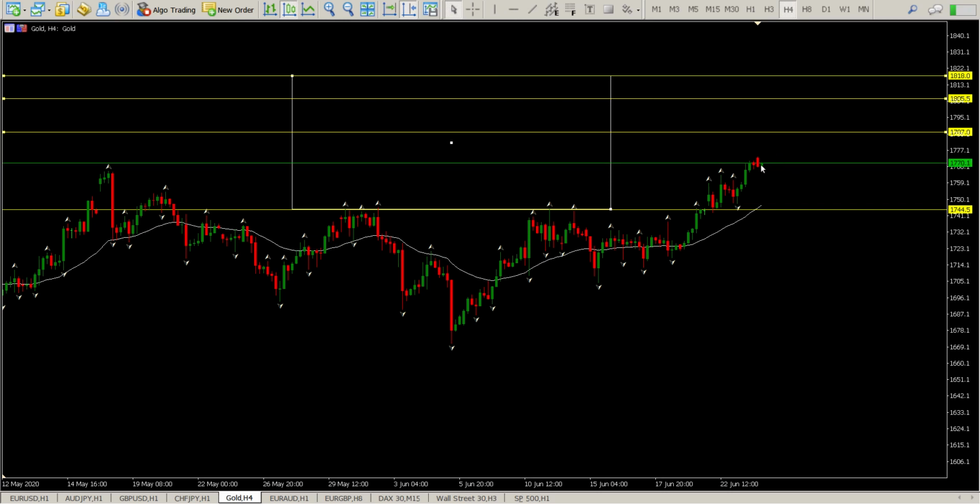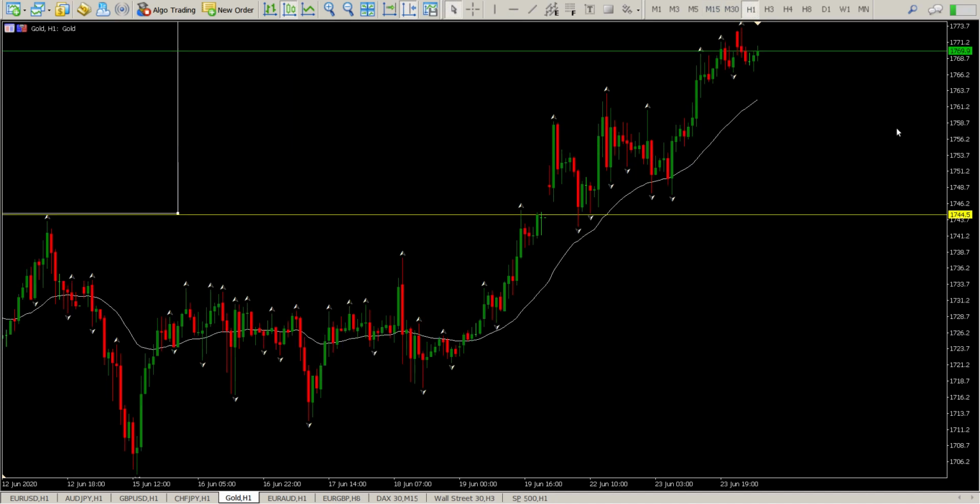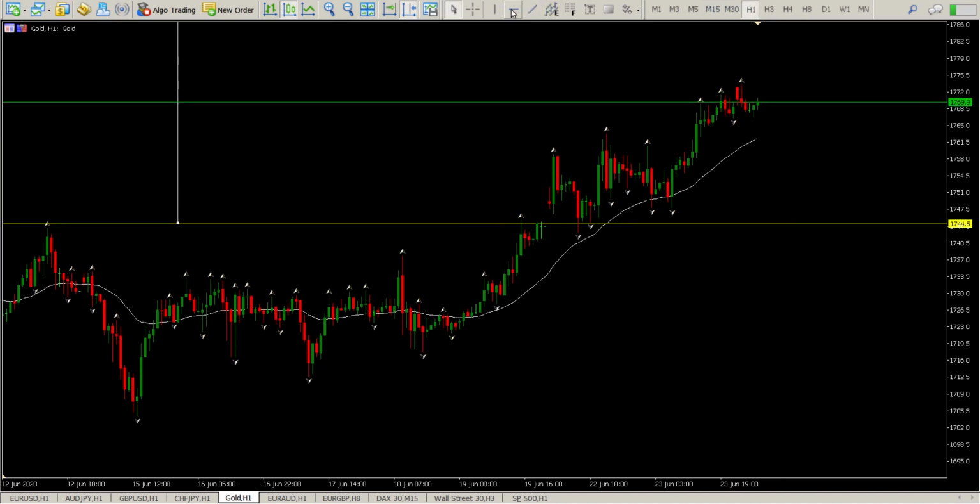I wouldn't jump in right here. I'd wait for the pullbacks now to get in, but I think this thing is on the move. So the first pullback opportunity that you have is going to be pretty much in this zone here around 1759, where these tails are.